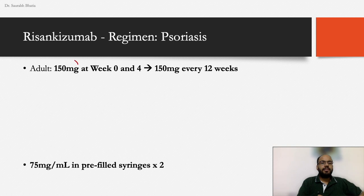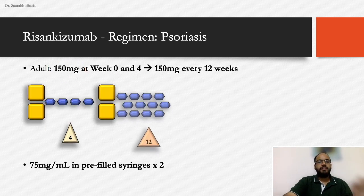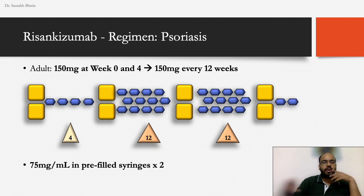The regimen that we follow is 150 milligram, that means 2 syringes at week 0 and 4, and then 150 milligram, again 2 syringes, every 12 weeks. Same as Tildrakizumab, the only difference is Tildrakizumab was 100 milligram every time, Risankizumab is 150 milligram every time. Clear? So we give 2 syringes at all intervals.